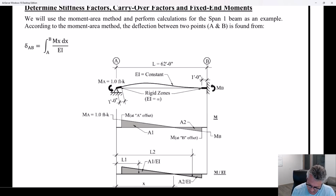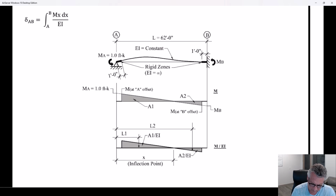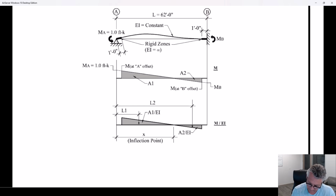So when we look at this, this is the way I do it. I put a 1 foot-kip moment at one end, right there. That is going to translate to some moment that we don't know right now at the far end center line. That will end up establishing what the carryover factor is, but I don't want to ruin the fun for you just yet. A curvature diagram is taking that moment diagram and dividing by EI. So EI is infinite here, so there's nothing here. These values are now 0. That's the infinite stiffness part.